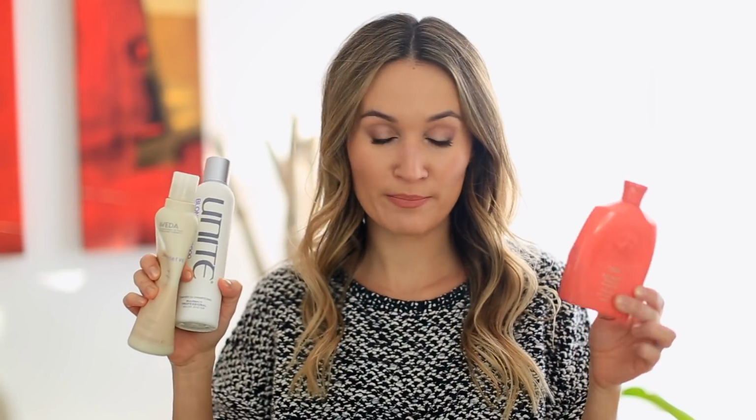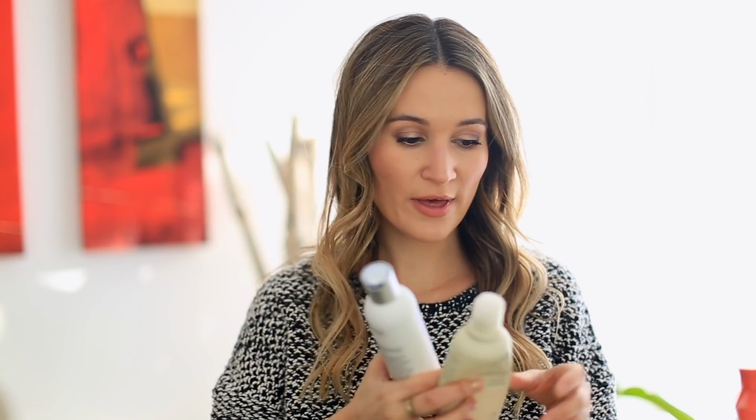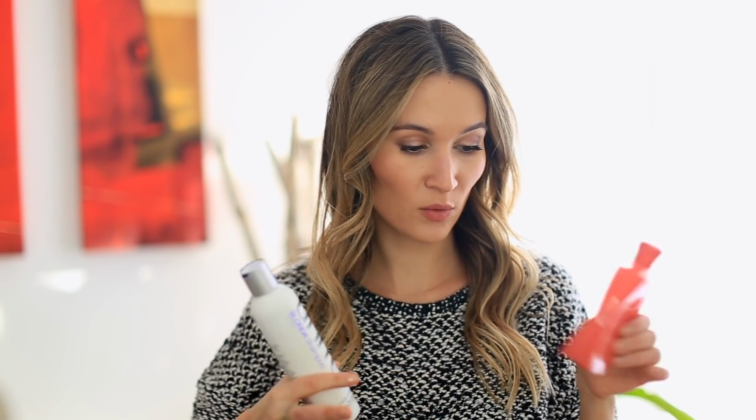So I have 3 shampoo empties here that I'm going to go through. 2 of them are purple and then one of them is geared towards color treated hair. So they're all kind of aimed towards keeping my hair color looking fresh for as long as possible. The 2 purple shampoos I no longer repurchase, because I found a purple hair mask that I've really been loving this year, and that's the one I plan on continuing to repurchase.